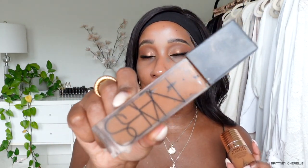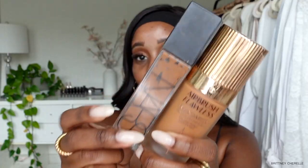This is like an OG to me. I have used this so many times. And then with that, I'm going to use my other favorite foundation, which is the Charlotte Tilbury Airbrush Flawless Foundation, and this is going to be in the color 13 Cool.